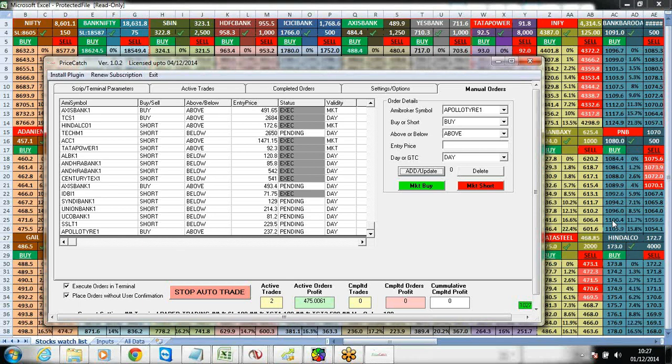Ashok Leyland is one particular script which has given very good results in the past 2-3 months. So I have a buying opportunity at 5360. So I'll place the order. Asian Paints can be bought at 778.